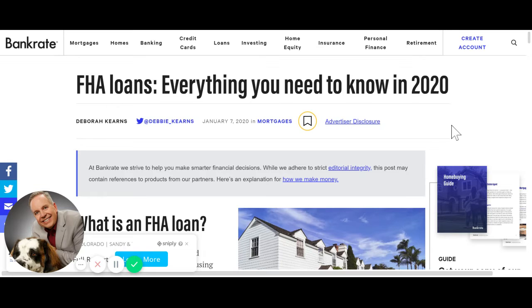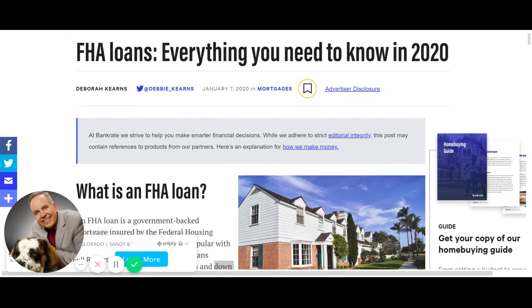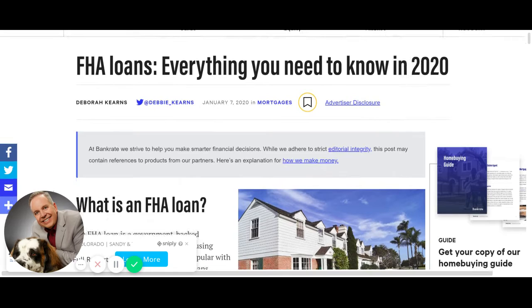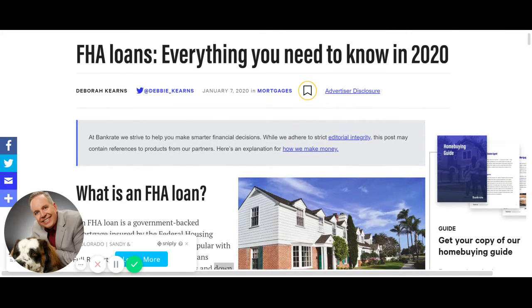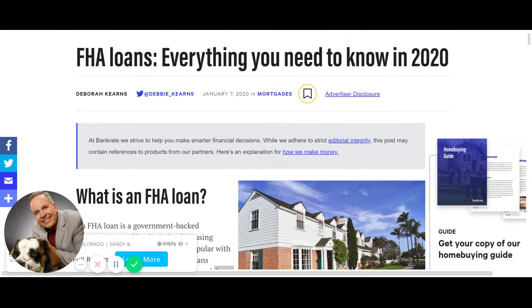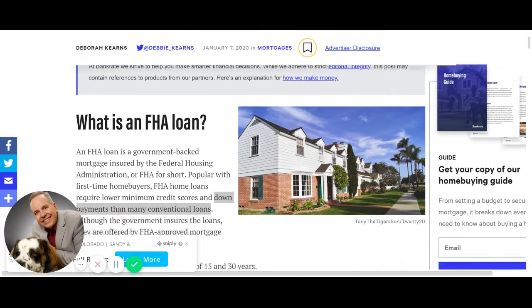Hey, we get a lot of questions about different types of loans and what they're all about. Now, here's the deal. I'm not a mortgage broker. I'm not a lender. So we just wanted to refer you to some other resources. This is an article that was put out by Bankrate, and it talks about FHA loans, everything you need to know in 2020. So we're going to put a link to this in the video.